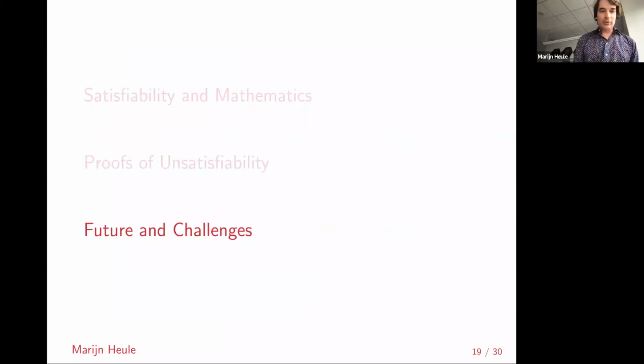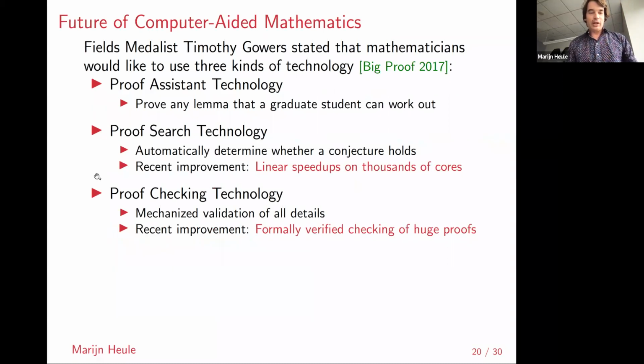Now, what's in the future? What can we do, and what are the exciting things? Let me first have a brief story about a meeting that I had with Tim Gowers. On his blog, he mentioned that he called my proof for the Pythagorean triples the most disgusting proof ever. So I wanted to have a talk with him about what his feeling was about these kinds of techniques. And he said he really liked them, but not the way I use them.